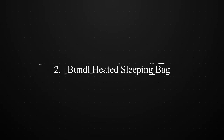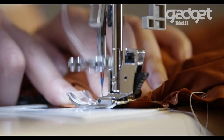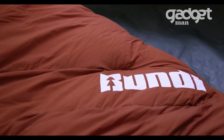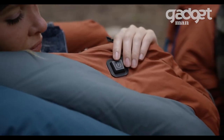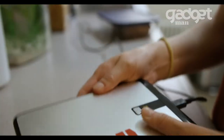Second gadget is Bundl Heated Sleeping Bag. We're Bundl, and we created the world's first smart, electric heated sleeping bag that self-regulates to keep you warm. Here's how it works. First, charge the Bundl battery before you pack.